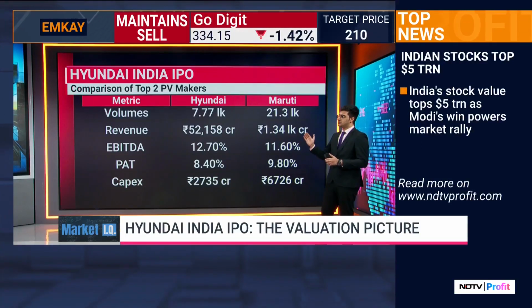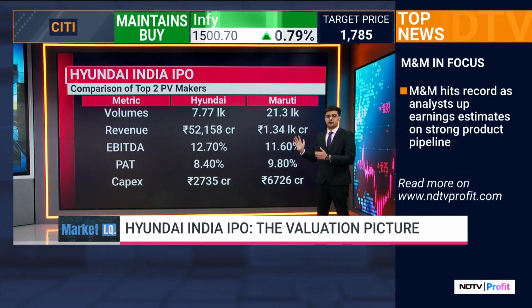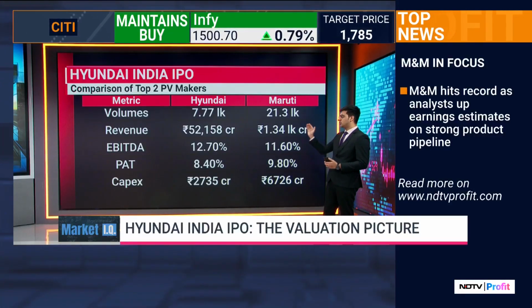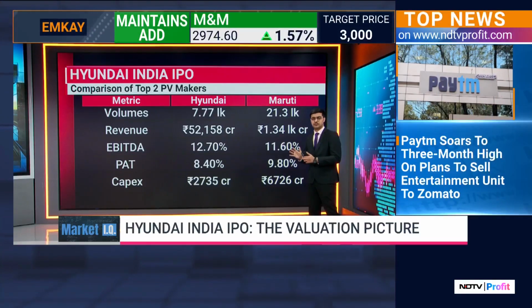Now, do note that on volumes, of course, Maruti is roughly 3 times that of Hyundai Motor Corp. This is for FY24. The sales volume of Hyundai was roughly 7.7 lakh units, as well as revenues for 9 months for Hyundai as per its DRHP of roughly 52,000 crores.